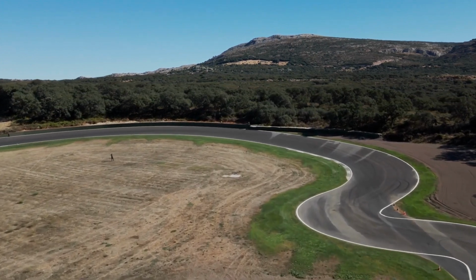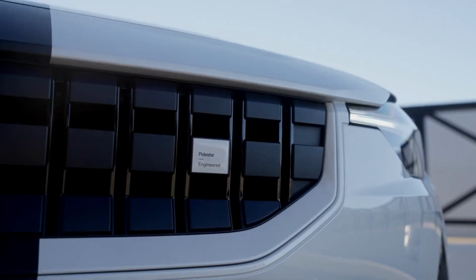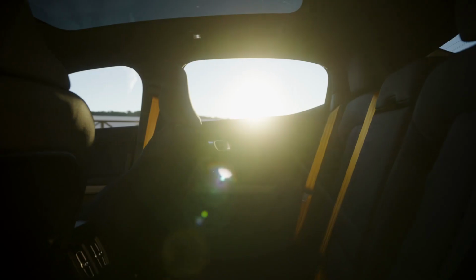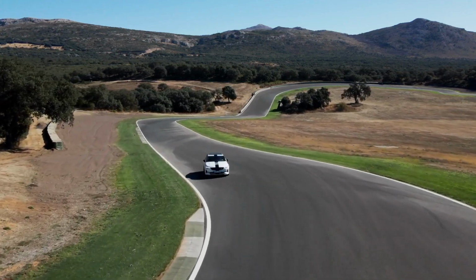But that's not enough. You need to have experience and passion for what you're creating. So BST is a result of the passion, where we go outside the box and we don't have any kind of limitation. We want to create a true performance car.